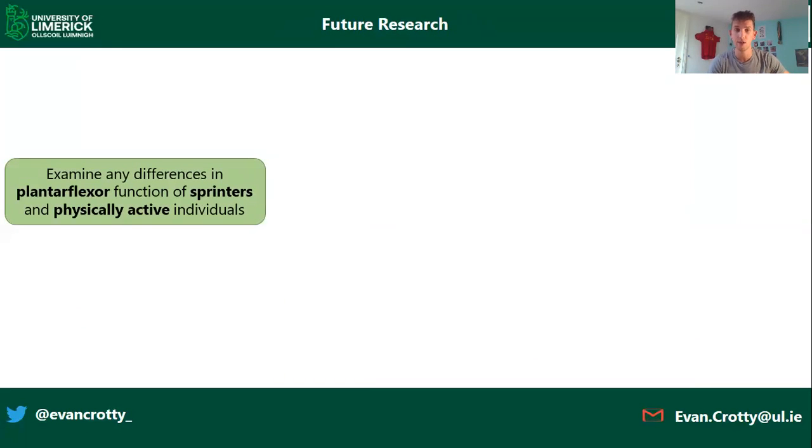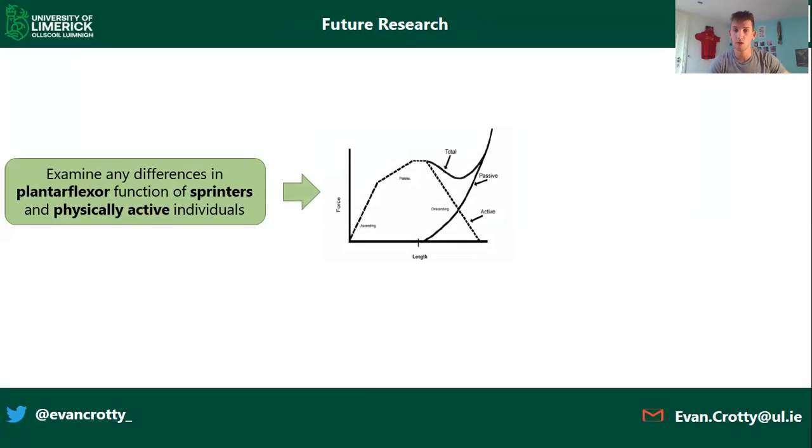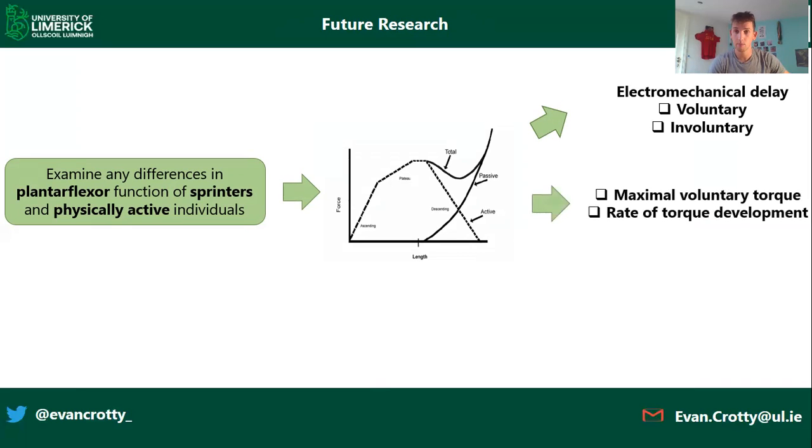In terms of future research, we're looking to examine differences in plantar flexor function of sprinters and physically active individuals, again across a number of muscle tendon unit lengths, investigating delay periods such as EMD, looking at torque measures such as maximum voluntary torque and rate of torque development, and looking at how the tendon influences plantar flexor function by examining tendon stiffness. Essentially, we're looking to build a neuromuscular profile of the plantar flexors of both population groups.